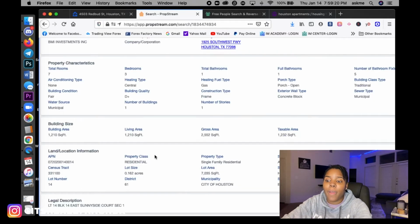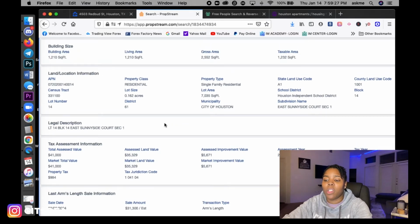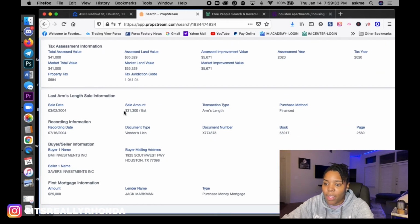All right, so land value, we go back to it right here. Land value is worth $35,000, okay? Now we know that the person owes about 15 to the bank. We know the land value is about 35, okay? So we can go and see all that. Sale estimate, 31,000. Sell date 3/2/2004. So the person who has it now, they bought this in 2004. So they were holding the property for a while. Now they've been holding it for 81 days since they've been trying to sell it. So there's a lot of information right there, okay?